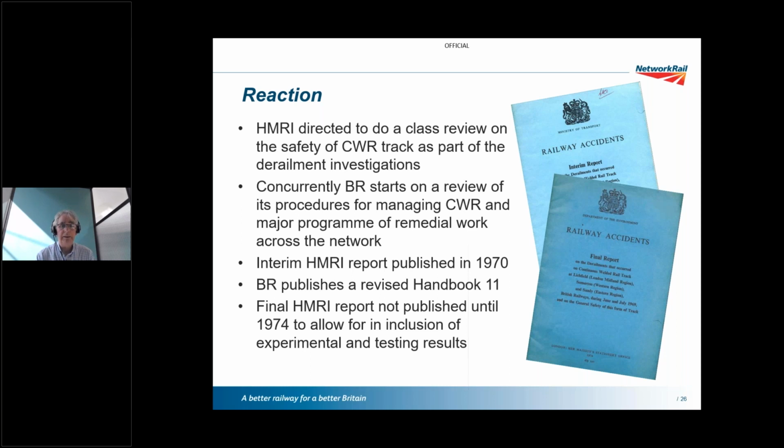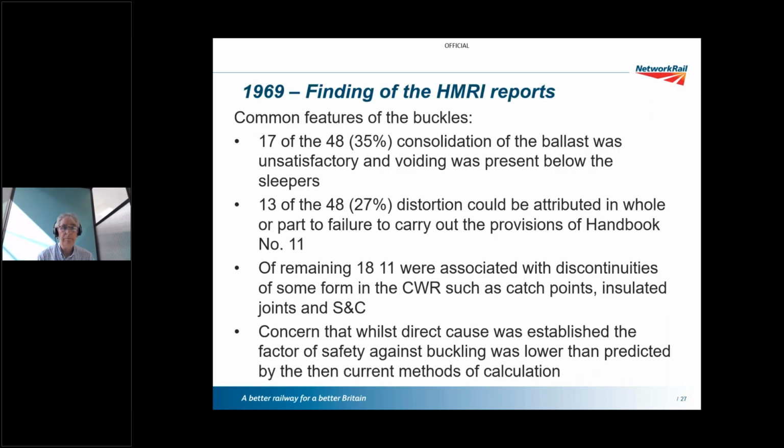So what were the HMRI findings? Of these buckles, in 17 of the 48, consolidation of the ballast was unsatisfactory and voiding was present below the sleepers. And we've seen the big impact that the ballast resistance around the sleepers has on lateral stability.